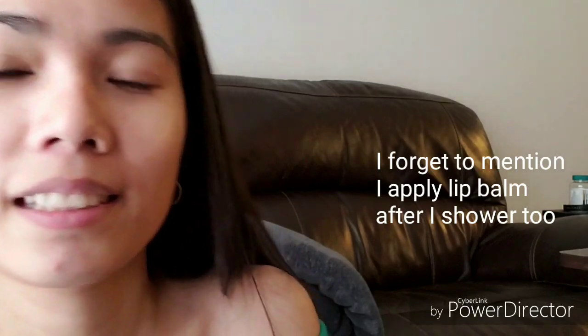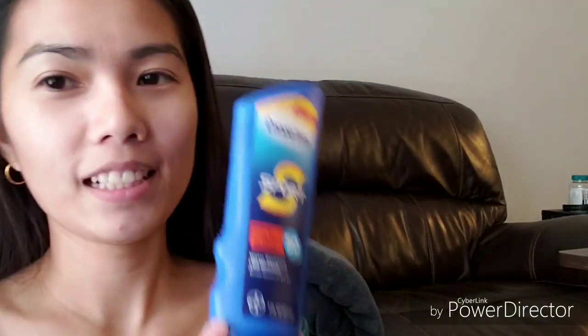Next is this sunscreen. It has SPF 50. As you can see, I just put a little amount on my palm and apply it like that onto my face.